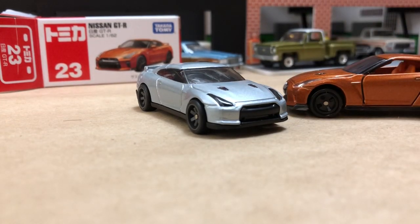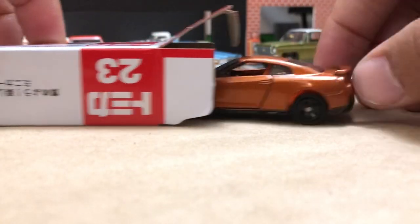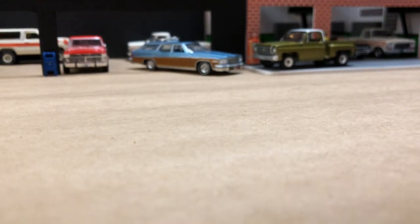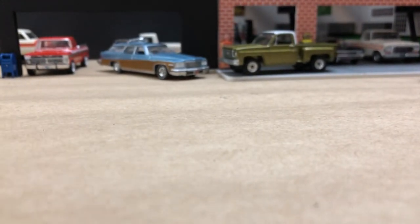Alright, so Tomica. Thought that was kind of neat. Go back in the box for now. But it's a cool one. I'll probably get the others. I think it'll be fun to customize them and do stuff with them and paint them. Moving up the food chain, in my opinion.